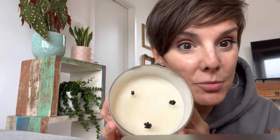It is a wicked burner. I mean, look at these mushroom tops. I've been trimming it like crazy and it's sooting. So it's a really, really hot burner. It's got thick, thick wicks, rather. I can say wicks and wax all the time, confusing ours. That was the good, now the bad.